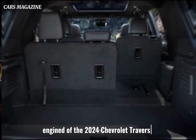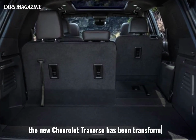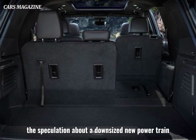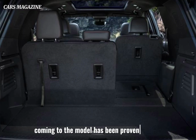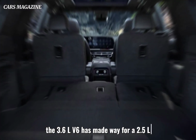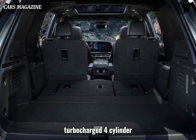Engine of the 2024 Chevrolet Traverse. Here too, the new Chevrolet Traverse has been transformed. The speculation about a downsized new powertrain coming to the model has been proven correct. The 3.6L V6 has made way for a 2.5L turbocharged 4-cylinder.